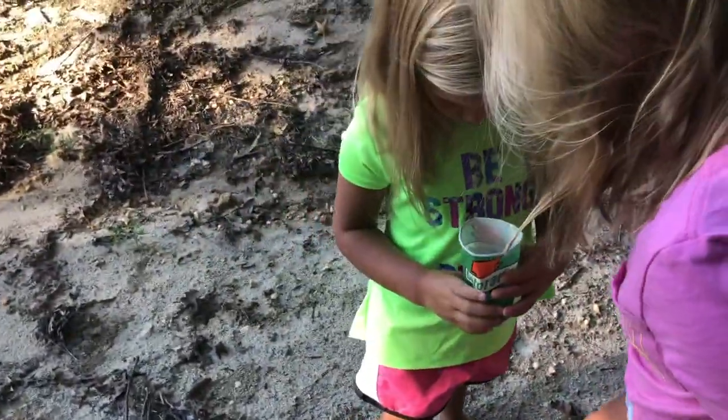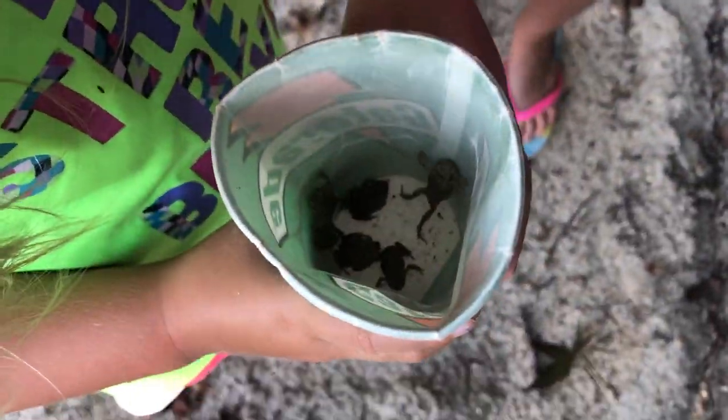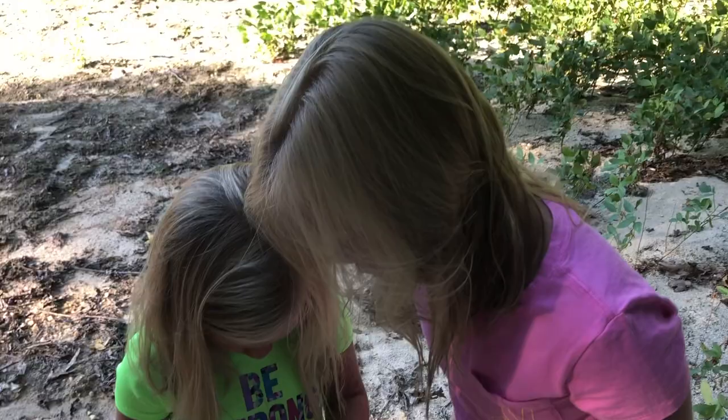So right as we were finishing up our sandcastles, literally we found 20 or more baby toads or frogs jumping around. And so we had to go check that out. And we caught some of them, and we're gonna take them maybe down to the pond and let them go. But how many is that in here? We got seven. How did you catch all those? Let's see all the toads we caught. Whoa, look at all of them in there. Let's go take them down to the pond. You gonna take them to the pond? Yeah.